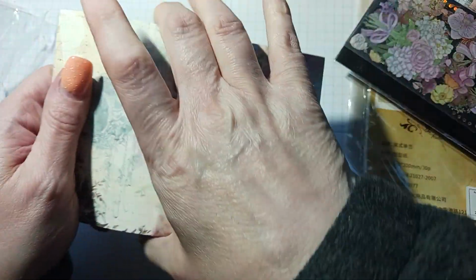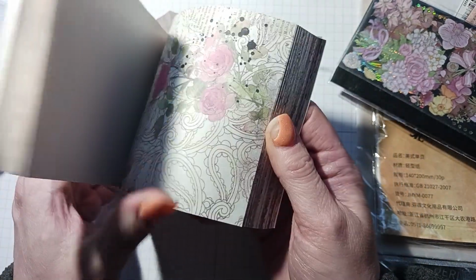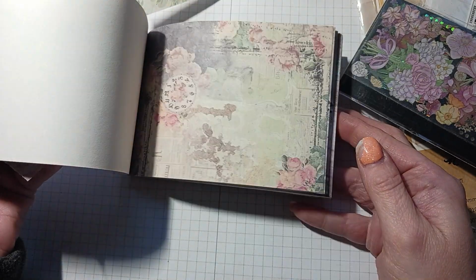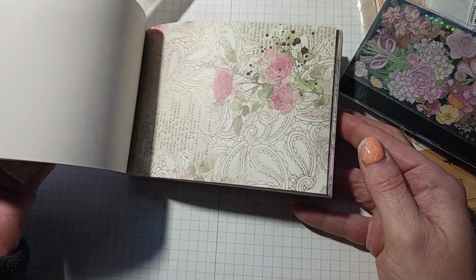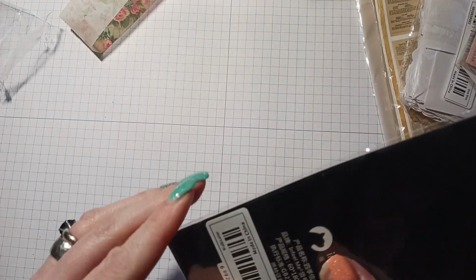This is some paper, and it came in this cute little, I don't know, I can't take it apart, but all these cute, oh yeah, there you go, I broke it off, how's that? All these cute little papers. This will be good for journals and stuff, and maybe for some happy mail. Let me do it this way so you can actually see what it is you're looking at. That would be helpful. So, these are all these papers. Let's see what else. Dazzling Flowers, a 3-piece.